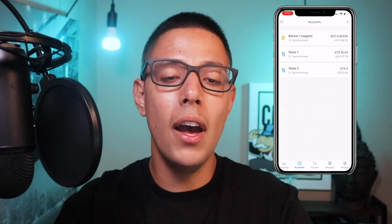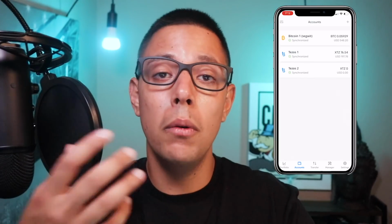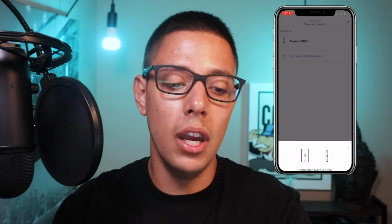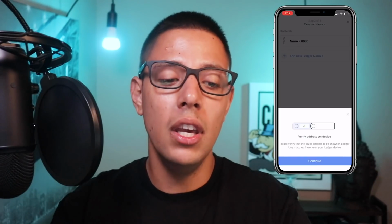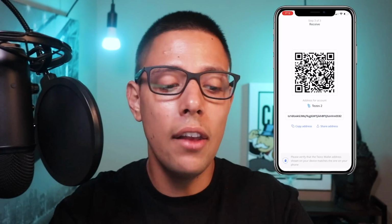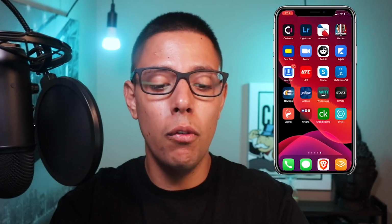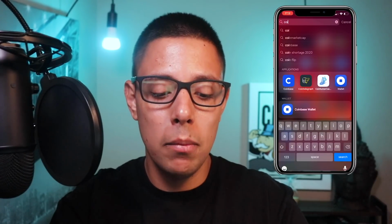Go to accounts. Now I have a second account, okay? And this is where we're gonna do the second deposit. You just click Tezos 2, and you're gonna click receive, okay? You're gonna receive to Ledger Nano X, and I gotta basically get the address. The last address was for the first one, so I'm getting the new address. You copy that address, and then just go over to Coinbase. All you're gonna do is go over to the Coinbase app.